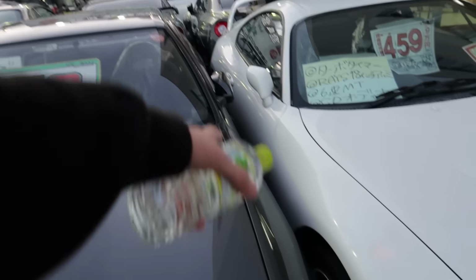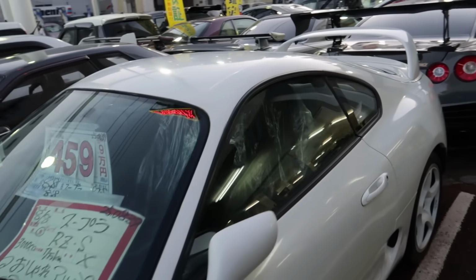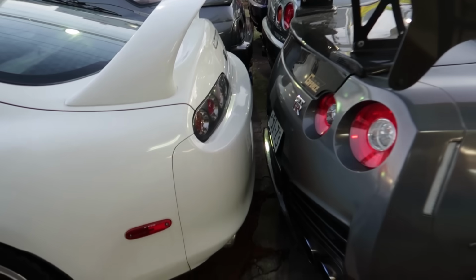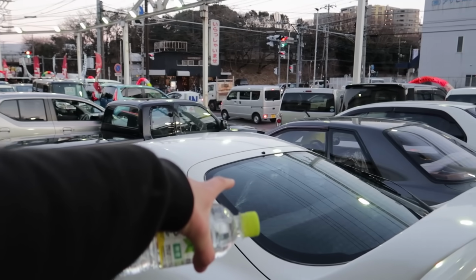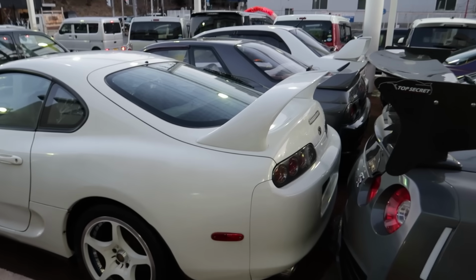I wish I could get beside there and look through the driver's side. But obviously, space is a thing that everyone in Japan uses. Every tiny bit of it. Look how close these cars are in the back here. You can't even walk beside them. I guess, wait, how are you supposed to get in that and drive it away? Through the passenger door, I guess. There you go. These wheels are kind of nice. Anyways, so yeah, nice JZ-A80 Supra.